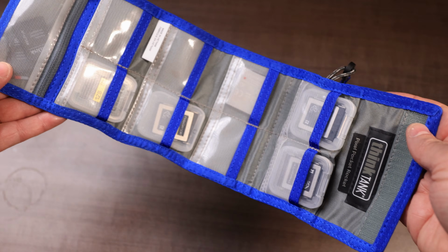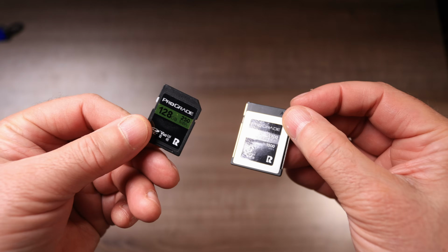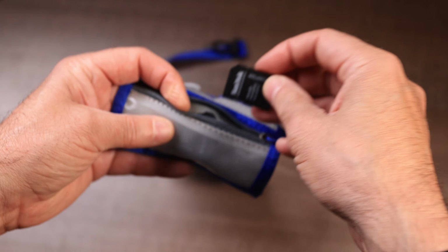This one is made by Think Tank. I bought one with larger pockets to hold my CF Express cards, which are quite a bit bigger than SDs. In the little pouch in the bottom, I keep my micro SDs, which my drone and my GoPro use, and which I'm certain to lose if I leave them laying around.